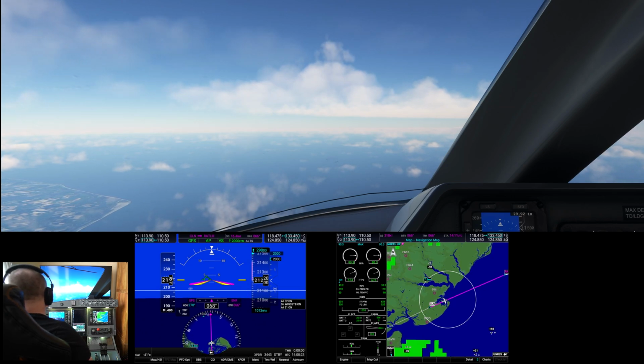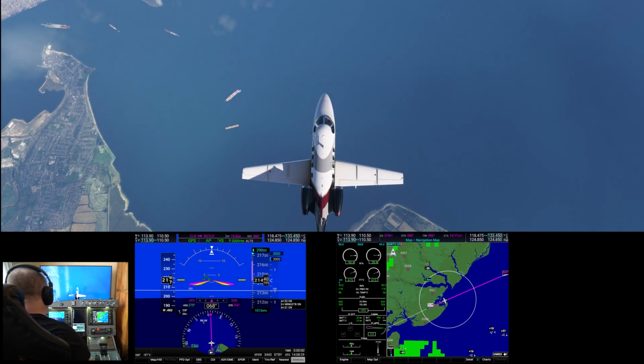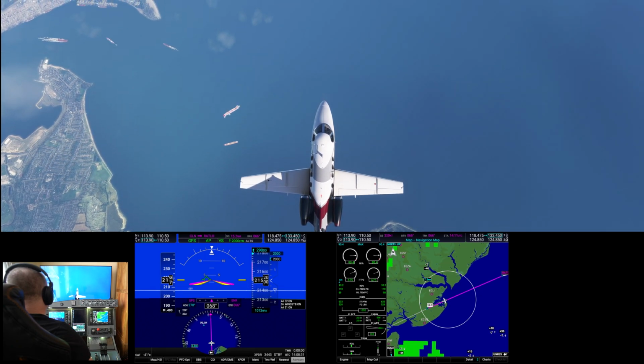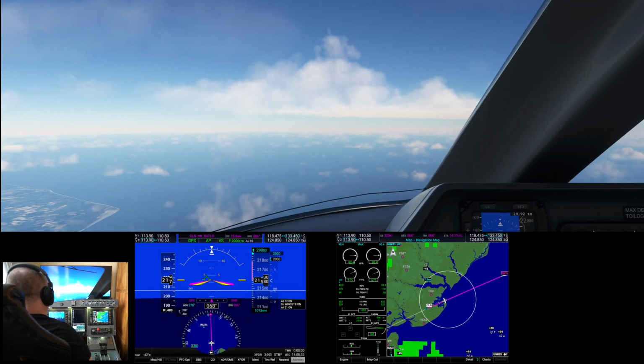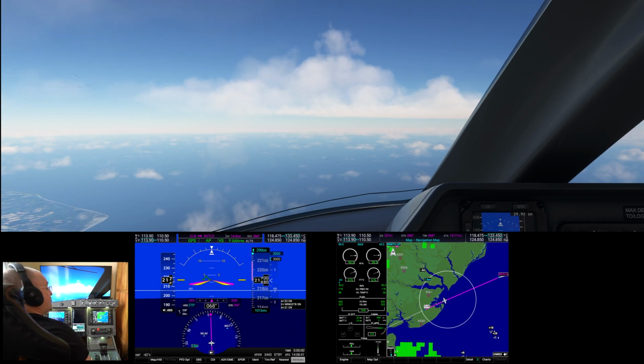Okay, so given we've passed the coast, so passing the coast now, there's the port. I think it's time to let you skip ahead to when we are on our arrival and on our descent. So I will see you momentarily.